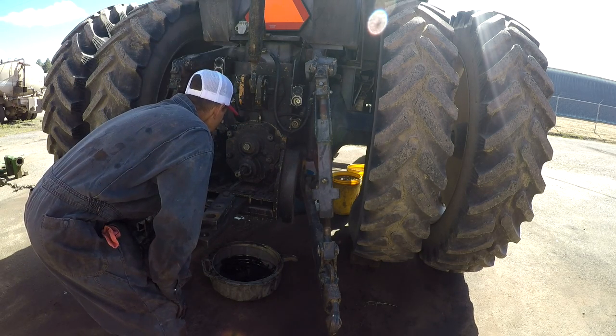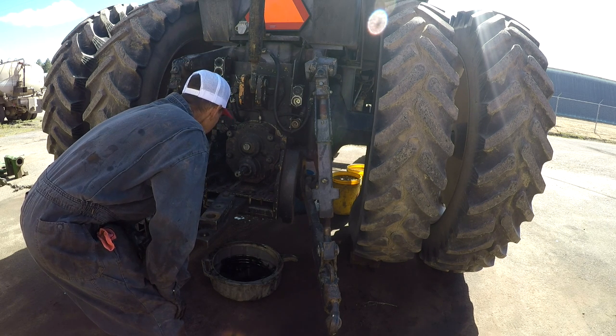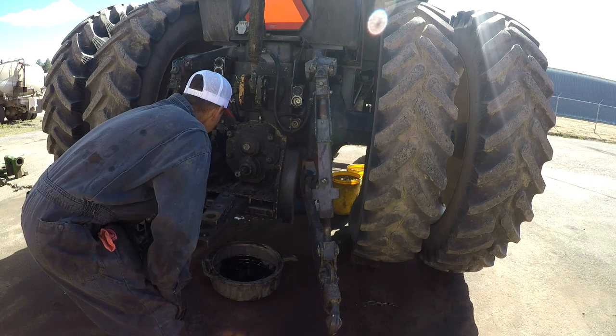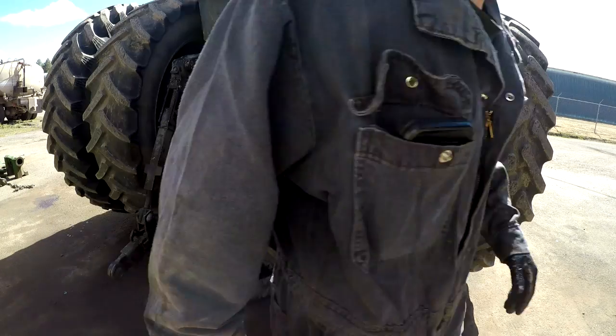Okay, I've got to remember there's two or three bolts you don't pull out. They're holding the case halves together. And I guess I'll just start zipping out. If you get to a short bolt, you know, you leave that one in there.